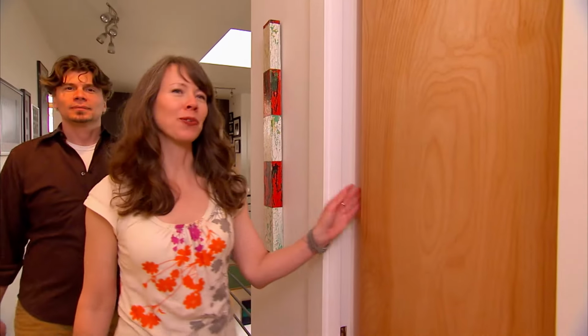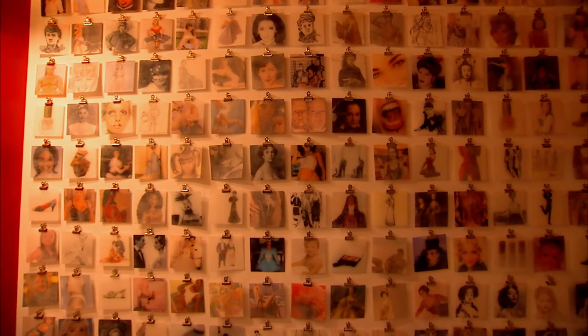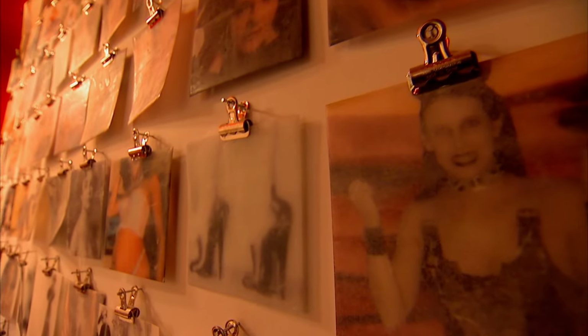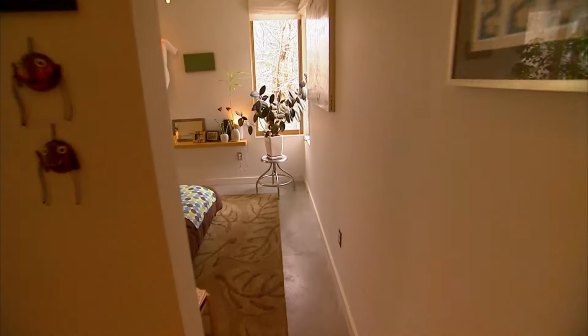So now I want to show you the powder room. The back wall is covered with a series of images that I did for a show. People love this bathroom. They probably spend a little bit more time in there than they would normally, just trying to search out the images. So much for the bathroom.